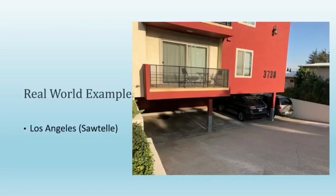Do you think this building on Sawtelle is going to require a moment frame or a Simpson Strong-Wall? What do you guys think? And if a moment frame, where would it be? Would it be bay number one, bay number two, bay number three? Post your comments. Brian will read it out loud for us.